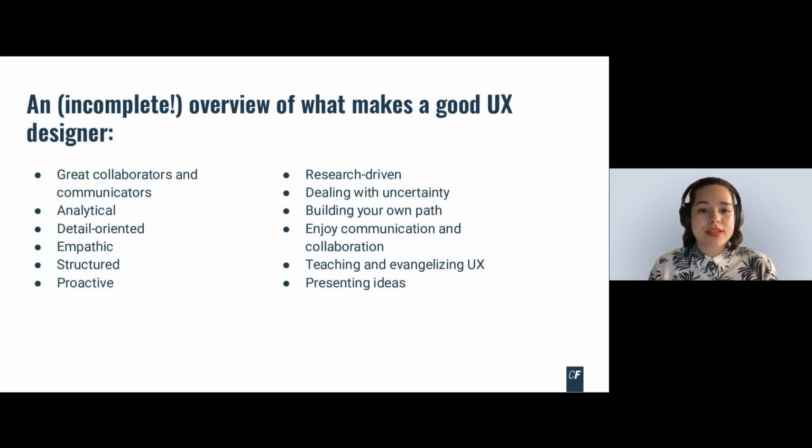Then I've written down things like being empathetic, being structured, being proactive, because like I said already before, a big part of our job is still teaching others about design. And it really helps when you're proactive, when you reach out to others, when you are the one that takes initiative, because oftentimes people aren't really sure what UX designers do, or they're not really sure what they can ask from you. So you will have to reach out to them and show them what you can do for them or how you can work together.